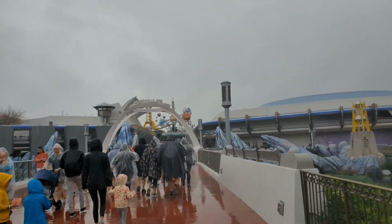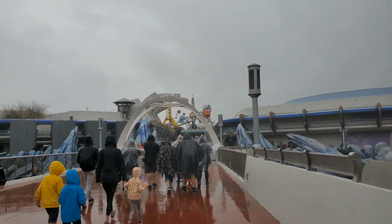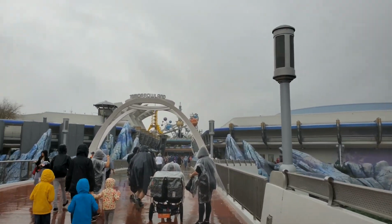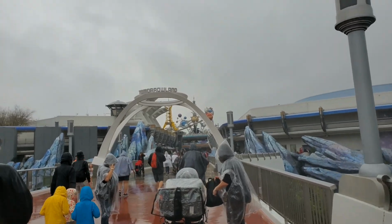Thankfully, I have a waterproof phone, so nothing will stop me from doing what I need to do. And that's getting on Buzz Lightyear. Let's do it.